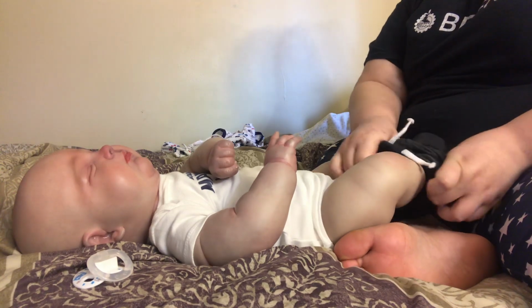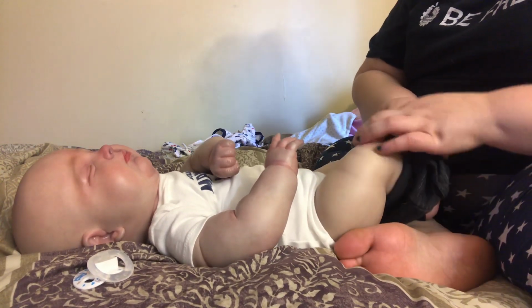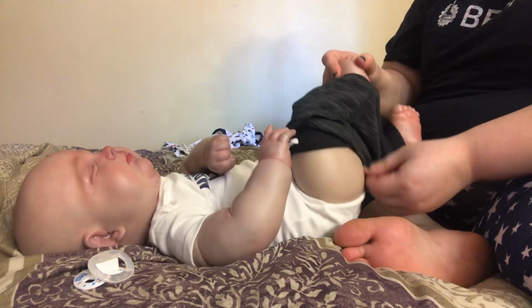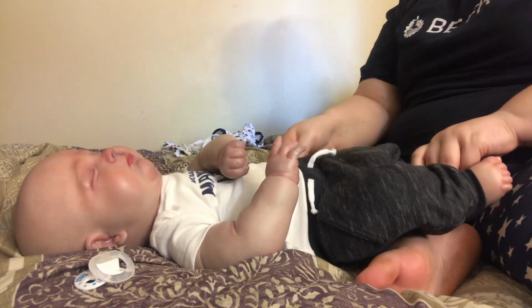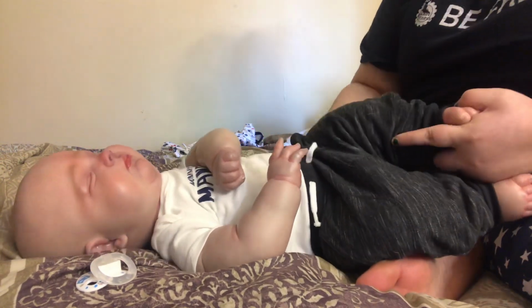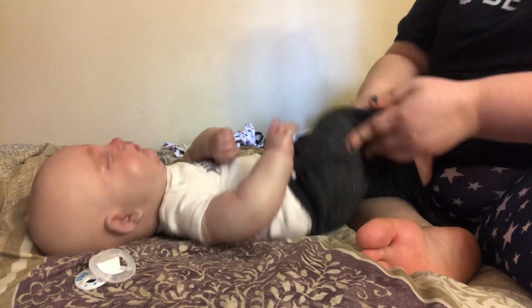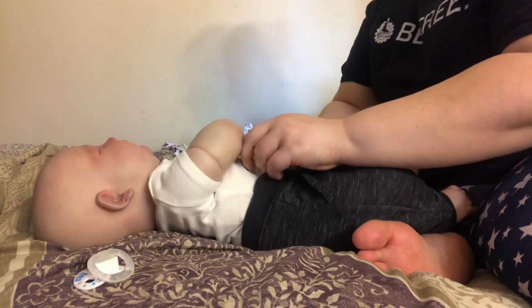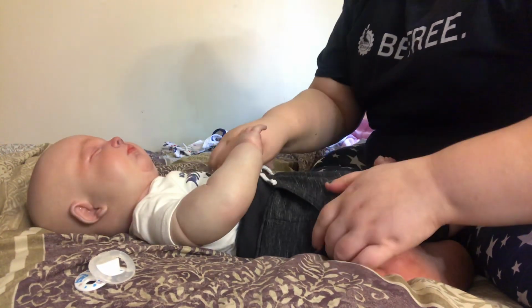Even though I know if you keep them on for too long, sometimes the clothes dye will seep into the reborn. So make sure if you are putting them in colorful or dark things, probably mostly dark, if you keep them in there for a long time, it can bleed through to your reborn and eventually over time stain them. I know no one wants to do that.